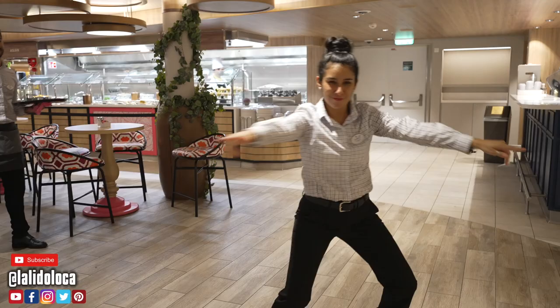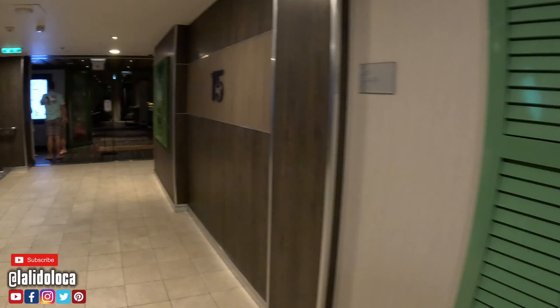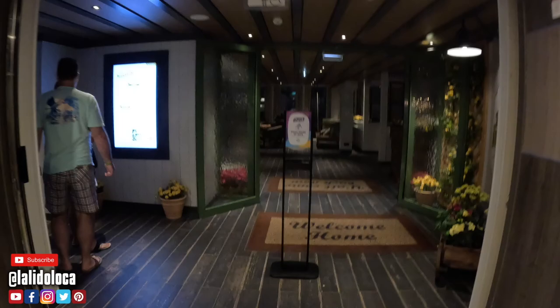That's the Windjammer right there. Right next to the buffet is the Mason Jar, which is another specialty restaurant that specializes in Southern cuisine. Mason Jar, they've got their own dedicated bar, another nice hangout spot. And then we've got the themed out restaurant, Mason Jar.